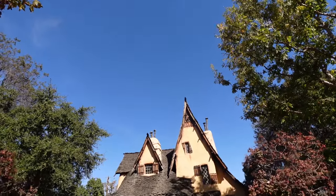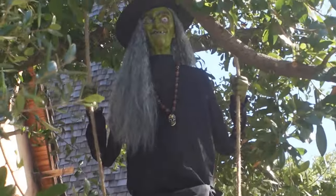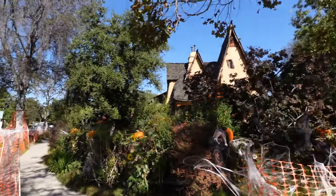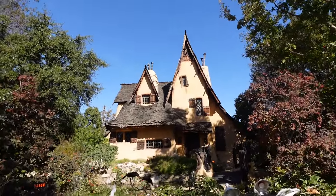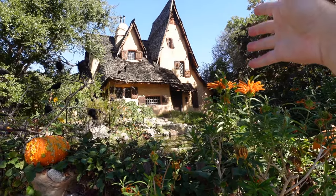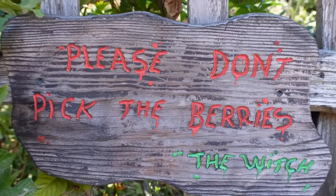Now the next Halloween house that we're gonna be checking out is the Spadina house, AKA the Witch House. Now, this house is over in Beverly Hills. It's in a very, very nice neighborhood. It stands out, but in a beautiful way. It's intentionally dilapidated. It's intentionally whimsical looking. And it looks like something straight out of a fairy tale book. Something that maybe perhaps a witch would live in.